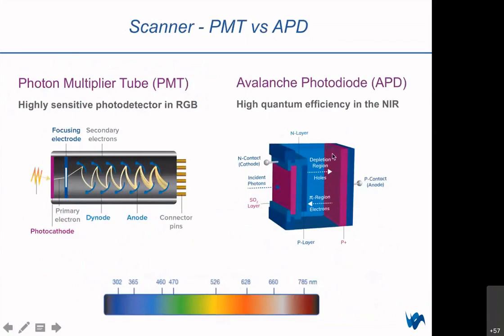So now, this basically summarizes what we just talked about. We have the photomultiplier tube, a highly sensitive photodetector in RGB, and then we have the Avalanche Photodiode, with high quantum efficiency in the NIR. Best of both worlds. I'm not sure why other companies don't employ the same technology, but we have it here and we hope that you take advantage of it.